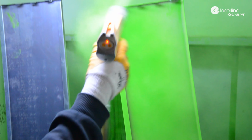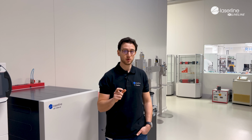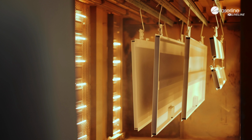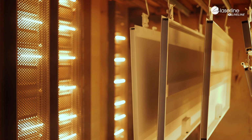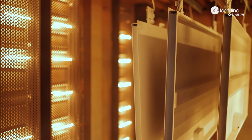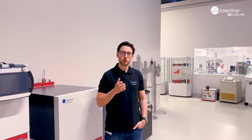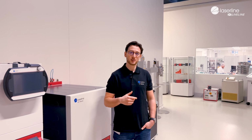Powder coatings have excellent technical properties like resistance to mechanical stress and chemical resistance. For this, the powder coating needs to be cured in an oven for around 20 minutes at 200 degrees Celsius. This process alone takes up almost 50% of the total energy consumption. It is therefore not only a crucial process step, but also offers great potential to reduce energy consumption and operating costs. Let us now have a look at how we use our high-power diode lasers to accelerate the powder curing process and increase the energy efficiency. Join us in the lab.